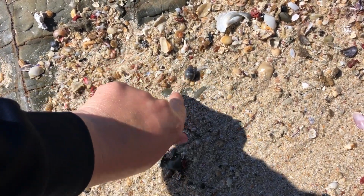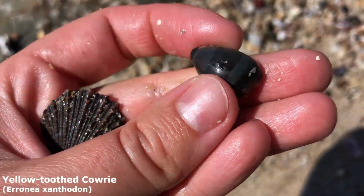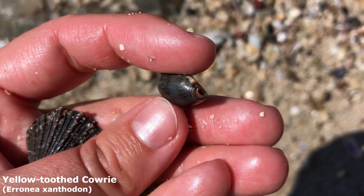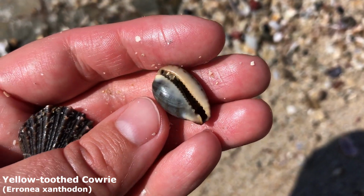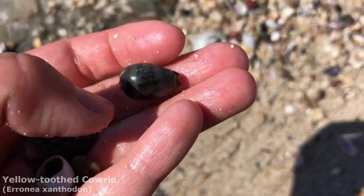Ooh, he looks pretty shiny on top. I'm surprised none of the other shellers wanted him. It is a beautiful yellow-toothed cowrie, nice and shiny. He's still got a lot of colour on that base. It feels like a very thin shell as well, so I think this one is a sub-adult. It's not fully mature yet.